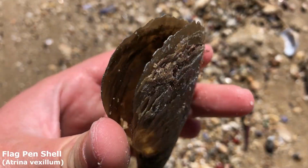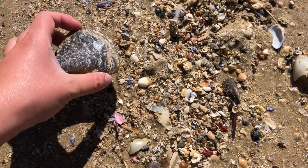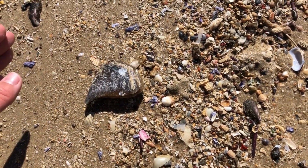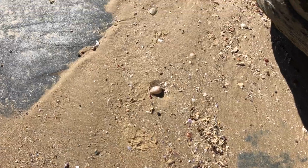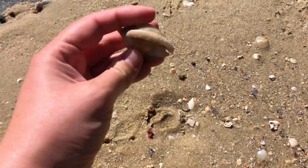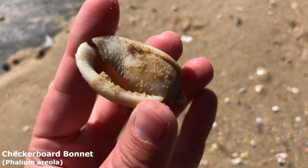Wait, is it? Alas, after shaking it out and poking it with something, it is the original creature inside. So, farewell, sweet prince. I knew thee, not very well. Oh, he's very cute. Are you whole? Yeah, he is whole. Look at him. Got a cute little checkerboard bonnet.